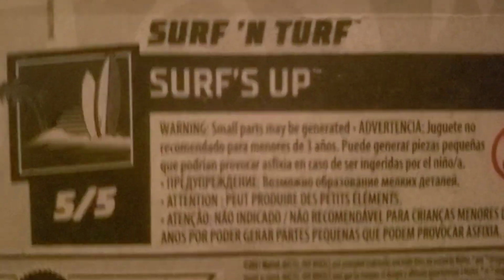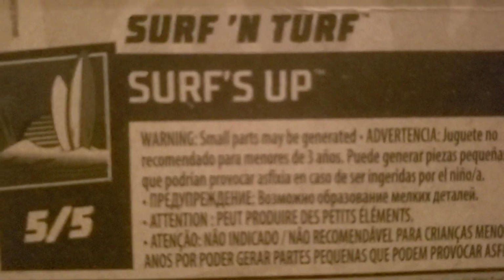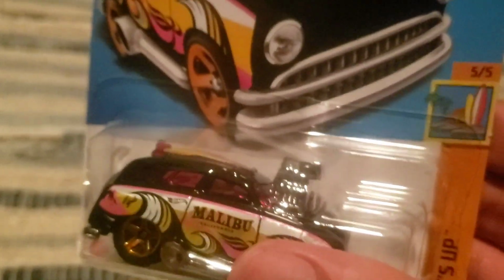They say the Hot Wheels car named Surfin' Turf was one of those Surfs Up Hot Wheels cars. There are five Hawaii Hot Wheels cars known as Surfs Up Hot Wheels cars, but they have a new one. A new, improved Serve and Turf Hot Wheels car.